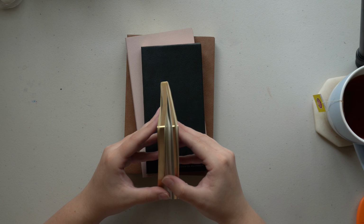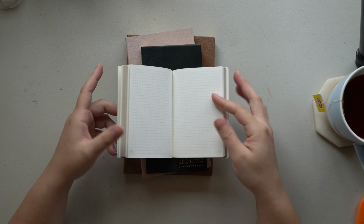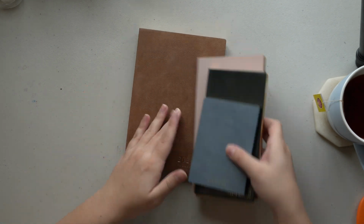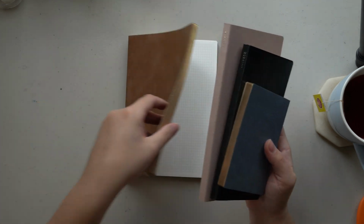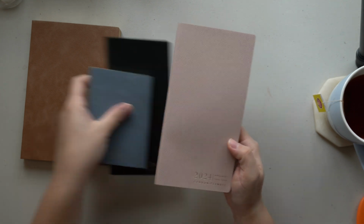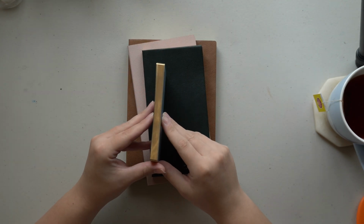But if it not being lay flat right off the bat is a problem for you, just keep that in mind. These do not lay flat right off the bat unless it is the big book. If it's the thicker books, they do lay flat right off the bat, but if it's the thinner books, they do not. And the last thing I want to talk about is the gold edging.